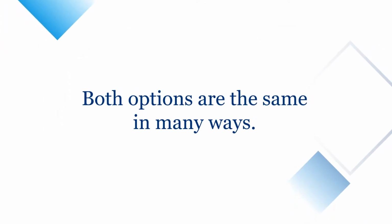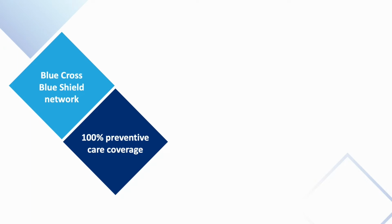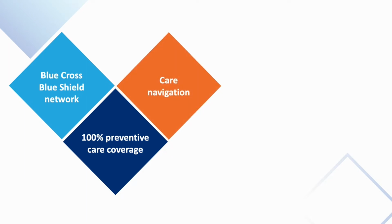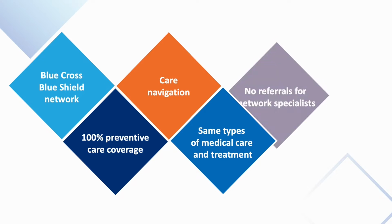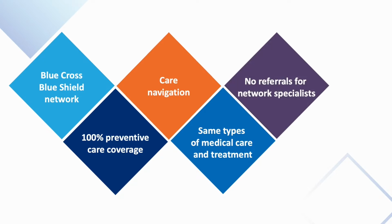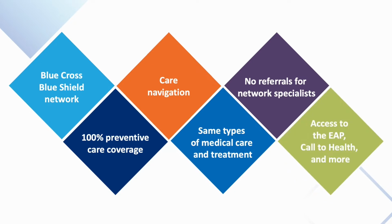Both options are the same in many ways. They both use the same National Blue Cross Blue Shield network of doctors, hospitals, and other healthcare providers. Both provide 100% coverage for recommended preventive care when you use network providers. Both provide personalized support for navigating healthcare. Both cover the same types of medical care and treatment if you are sick or injured or diagnosed with a health condition. Both give you the freedom to see any network specialist without a referral. And both give you access to the Employee Assistance Plan, or EAP, Call to Health, and other benefits to help you improve and maintain your health.